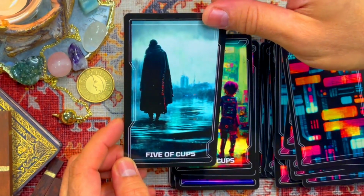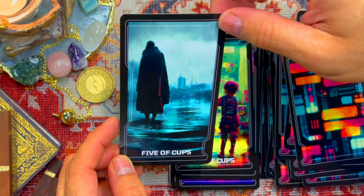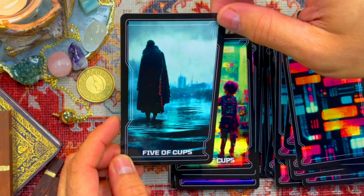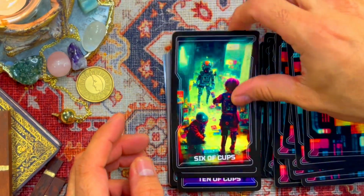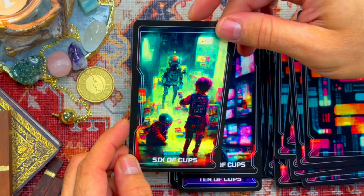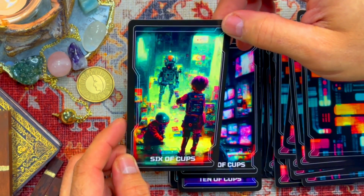Five of Cups. Wow. Looks like an industrial post-apocalyptic background. A flood maybe? Who knows? But it still captures the spirit of the Five of Cups. Six of Cups. Kids, playful. A kid playing with a small robot.